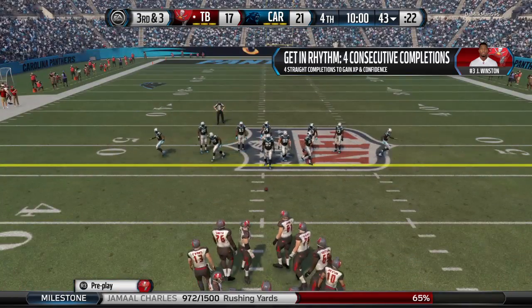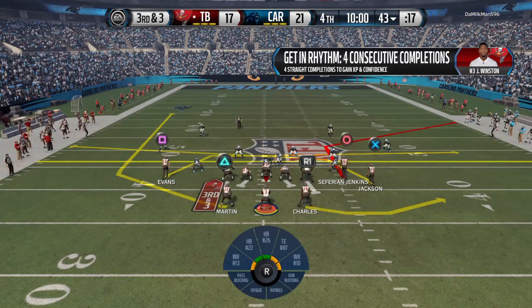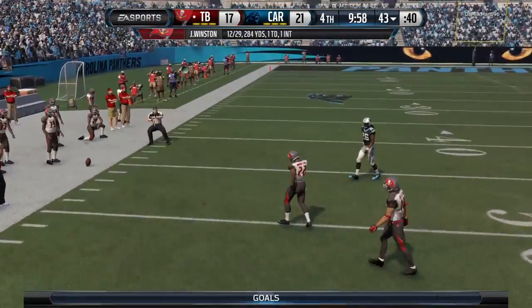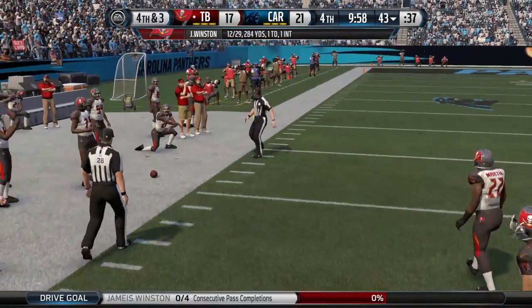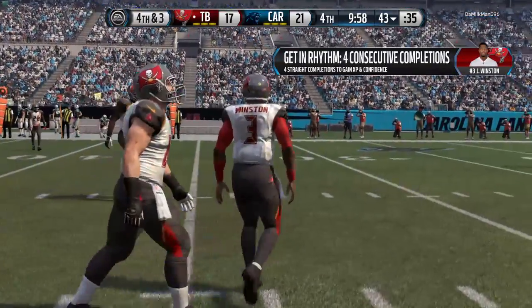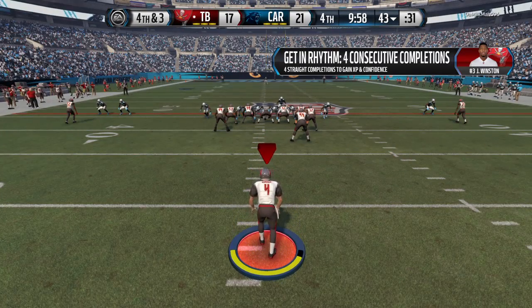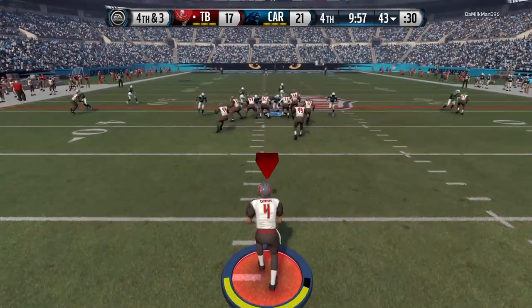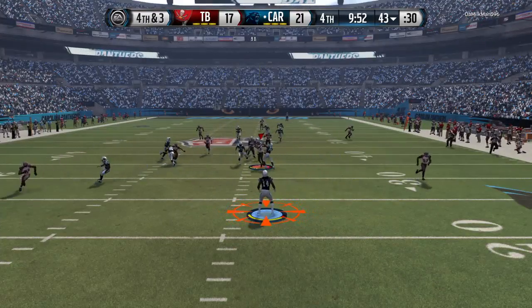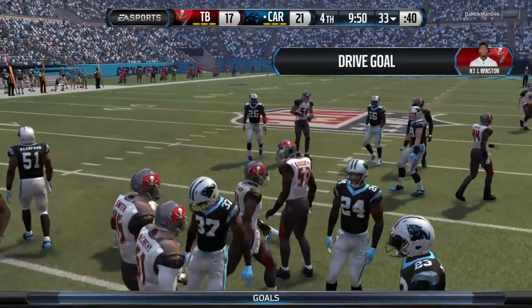So after that last incompletion, it is 3rd and 3. The Buccaneers are at the line of scrimmage with a pair of backs split behind the quarterback. Can't find a mark, and this is going to bring up 4th down. Short series this time for the offense. The Buccaneers will punt the football away. Gets about 9 on the play.